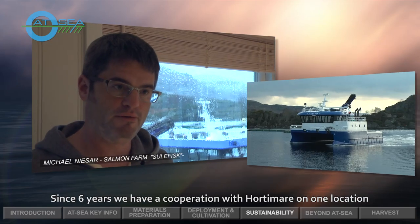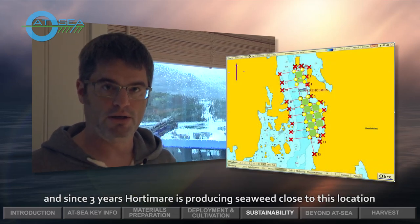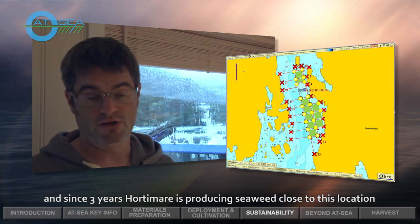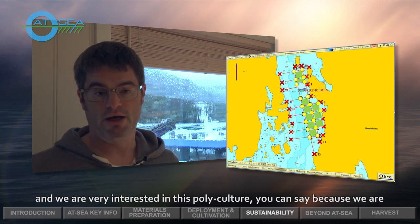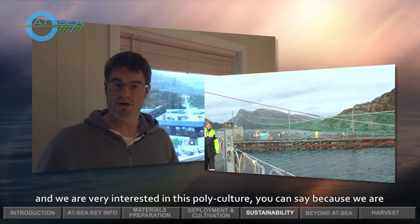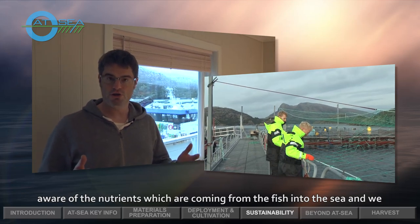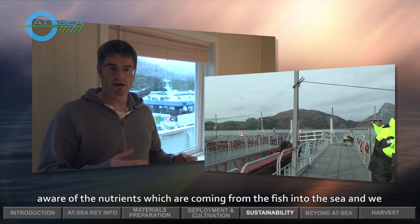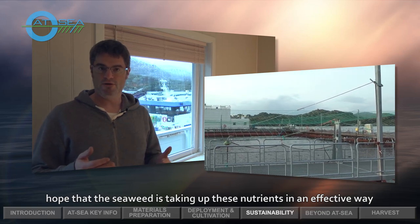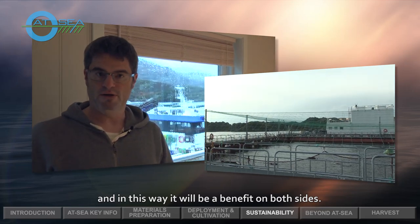Since 6 years we have a cooperation with Hortimare on one location, and since 3 years Hortimare is producing seaweed close to this location, and we are very interested in this polyculture, you can say, because we are aware of the nutrients which are coming from the fish into the sea, and we hope that the seaweed is taking up these nutrients in an effective way, and in this way it will be a benefit on both sides.